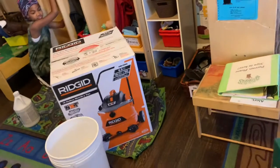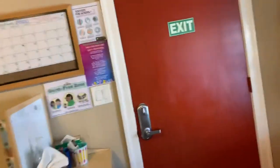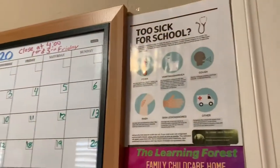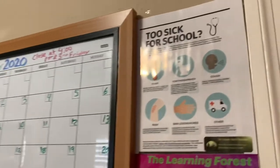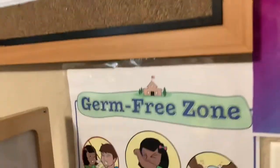That's right. Excellent. And we have some industrial strength cleaning happening here. We're gonna do a lot of great things at the learning forest and get it ready in tip top shape. So when our kids come back, we will be ready for them. During this new era that we're in, the COVID times, we gotta make sure that we're all safe and clean and germ free.